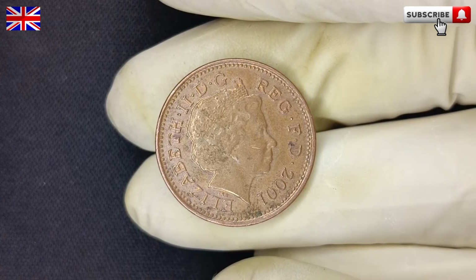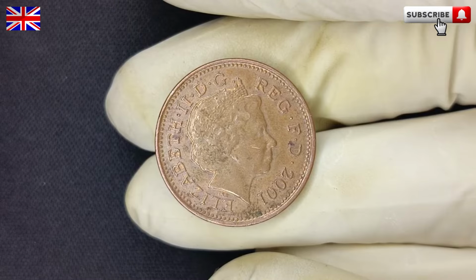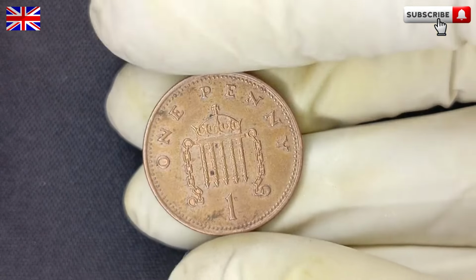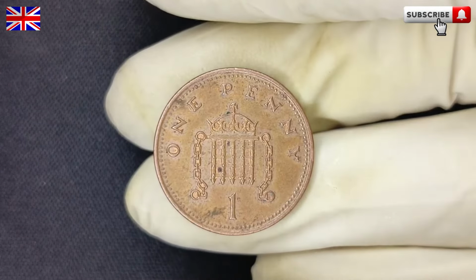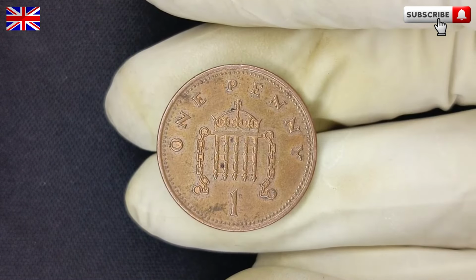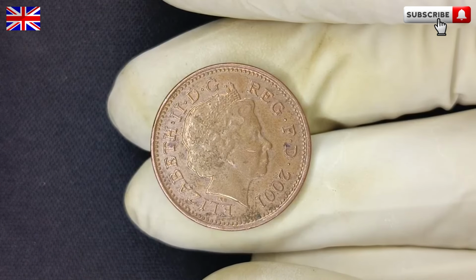The 2001 one-penny coin sits at a fascinating intersection. It's modern enough to feel familiar, yet old enough to be rare in excellent condition. It belongs to the early 2000s, a time that feels increasingly distant in today's fast-paced digital world. It reminds us of payphones, cassette players, and when people still wrote letters by hand. It's nostalgic, tangible, and holds the spirit of a time that is slowly fading from collective memory.